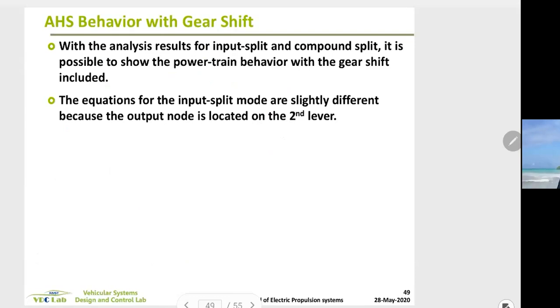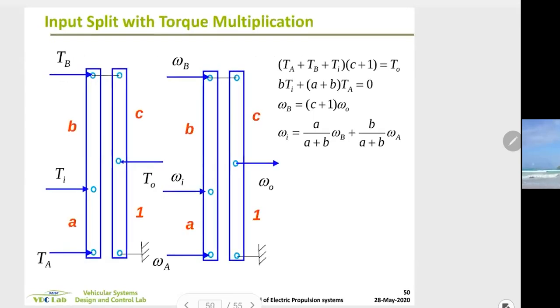And we can also talk about gear shift or mode shift. So the Allison hybrid, the 2-mode, had 2 modes where low speed mode is the input split and high speed mode was compound split. So you have 2 modes, and if you have to go from one mode to another, it's like gear shift, okay, or mode shift. So we can do the analysis for input split with speed reduction gear or torque multiplication, okay. So you have higher torque for low speed, okay, which is low speed mode.